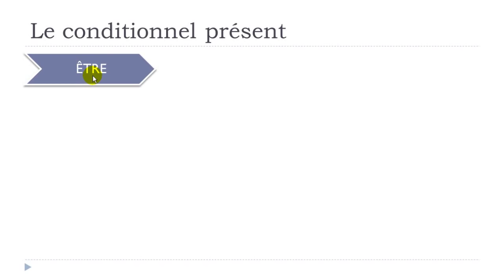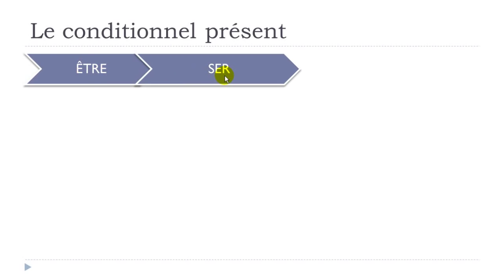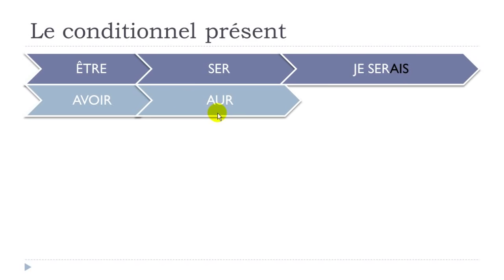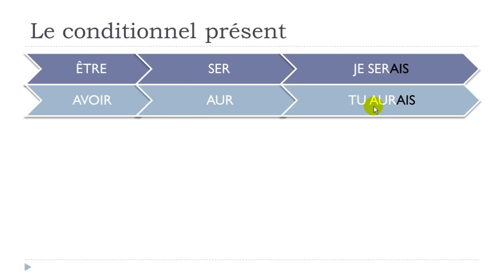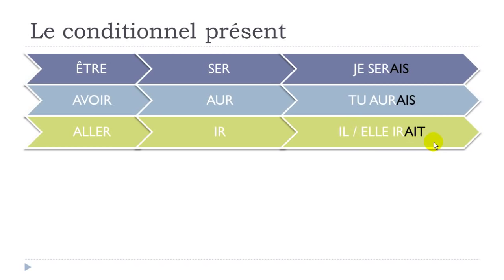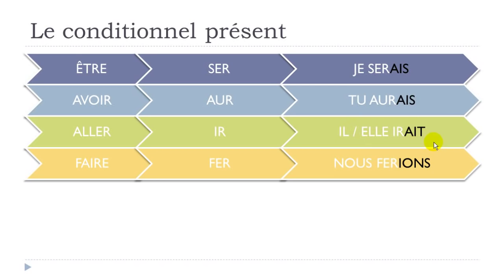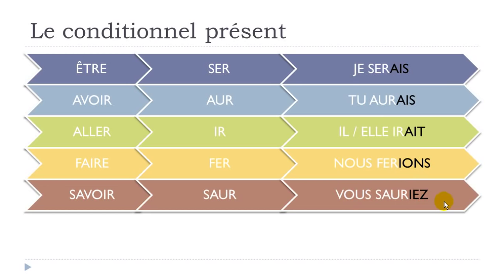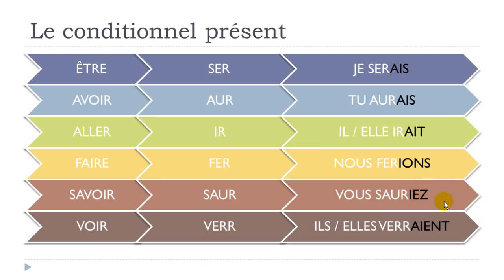So être will become ser. Alright? And then after that, you will have to put the endings. Je serais. Alright? So you will keep this ser all the time for your conjugation. And after that, you will add all the endings that we saw. Okay, avoir will become aur. Same thing here. After that, you will add all the endings. So, tu aurais. Aller will become ir. And you'll get il irait, elle irait. Faire will become fer. Nous ferions. Savoir will become saur. Vous sauriez. Voir will become verr. Il verrait, elle verrait.